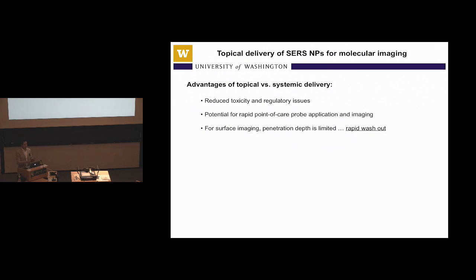Now, for surface imaging, the penetration depth of these fairly large nanoparticles is limited to maybe only a cell layer or 2 deep. But for us, that's actually a good thing because it allows us to wash out the unbound nanoparticles very quickly. We found that if they go in too deep and they diffuse too deeply, they actually get trapped, and so they don't wash out and you don't get the good contrast. This is an example of an image showing that they're really only penetrating about 10 microns deep, about a single cell layer deep on fresh tissues.